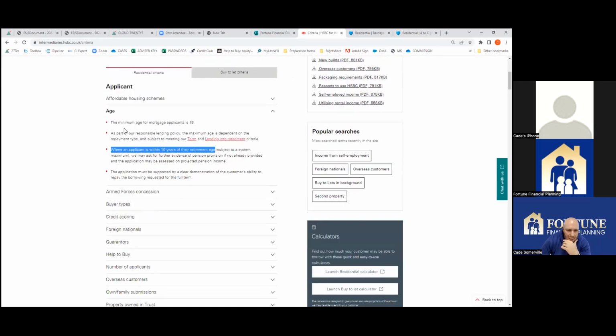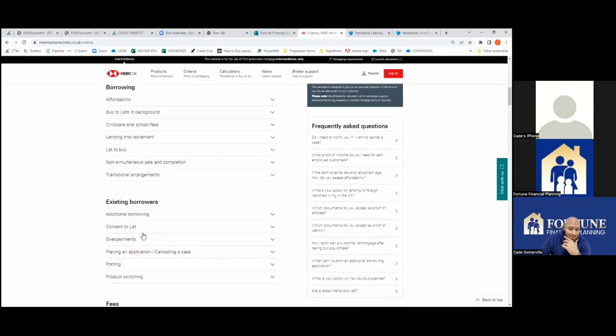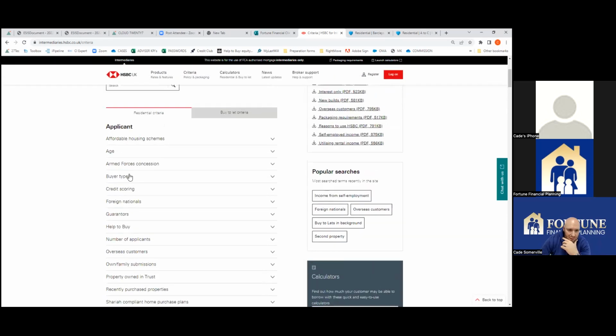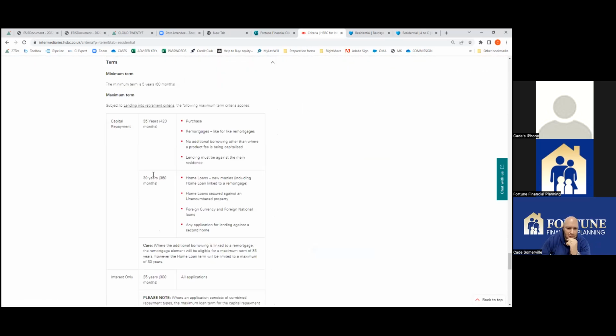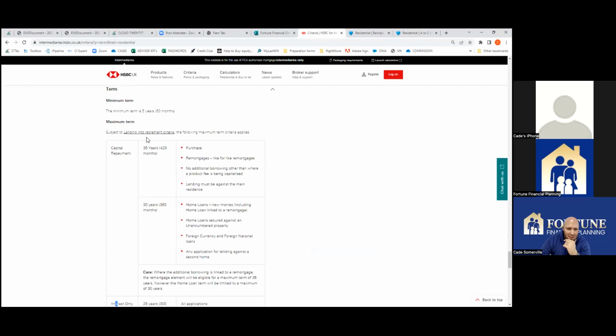I'm going to scroll down. They may have a term tab, or in fact, I think it highlighted it for me there, didn't it? Term. Let's click on term and see. There you go, straight down to term. So it's telling us that the max term is 35 years, interest only is 25 years.